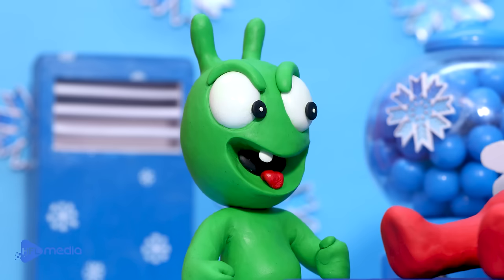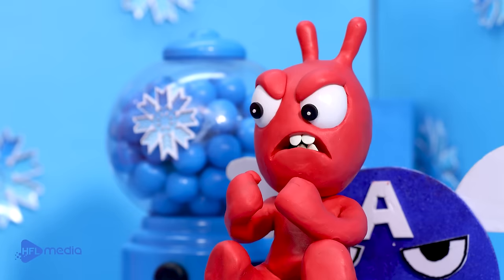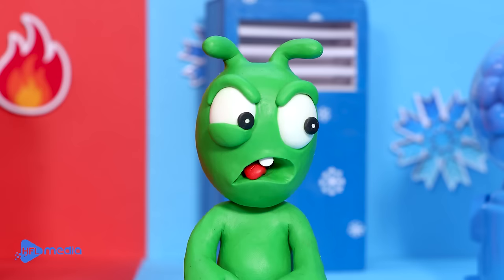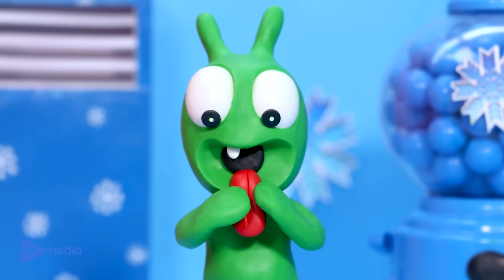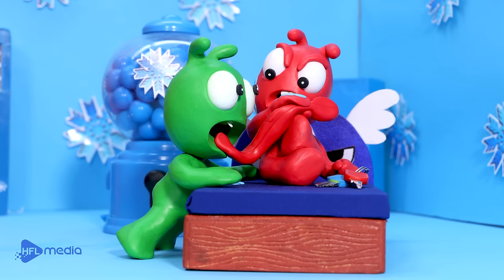They give Red a massage, but gradually Pea Pea's massage becomes too strong, annoying Red. Red feels too hot and asks Pea Pea to fan them. Pea Pea enthusiastically fans Red with his tongue, but accidentally covers Red in drool. Red can't stand Pea Pea's drool anymore.